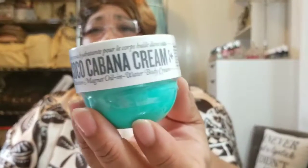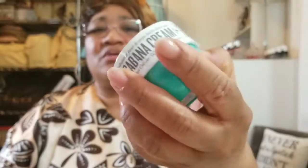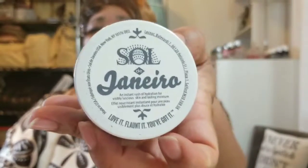And then we have the Sol de Janeiro Coco Cabana Cream, and it retails for 20 bucks. I haven't used my other one yet, but I've heard so many good reviews on that. So, you know, I'm going to have to pull this one out and use it. And then we have the Nude Stick Magnetic Luminous Eye Color.